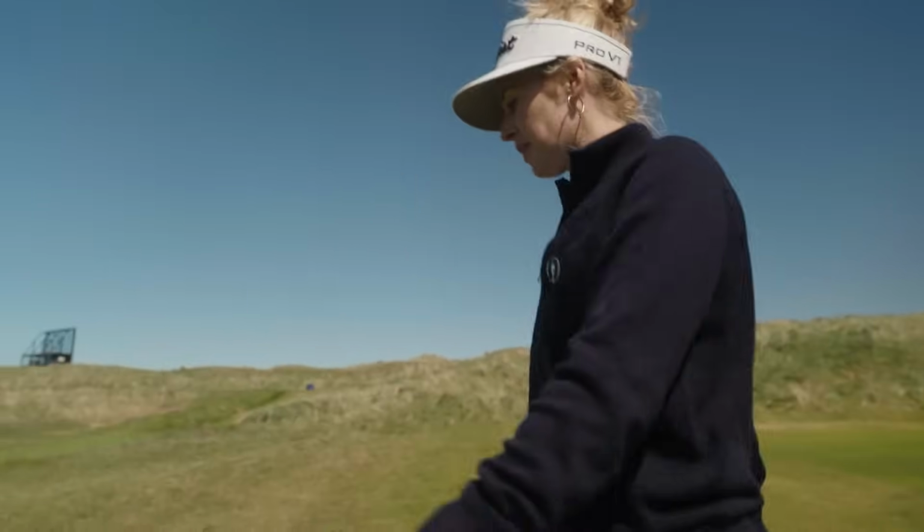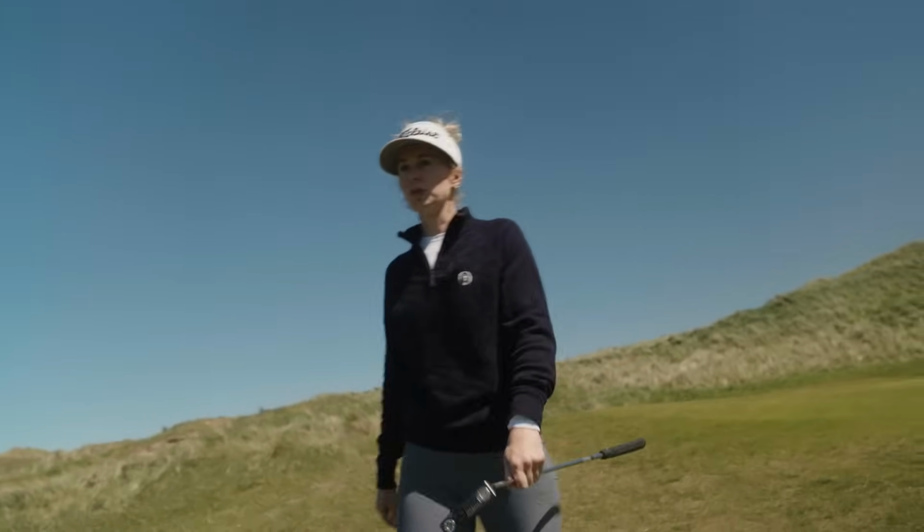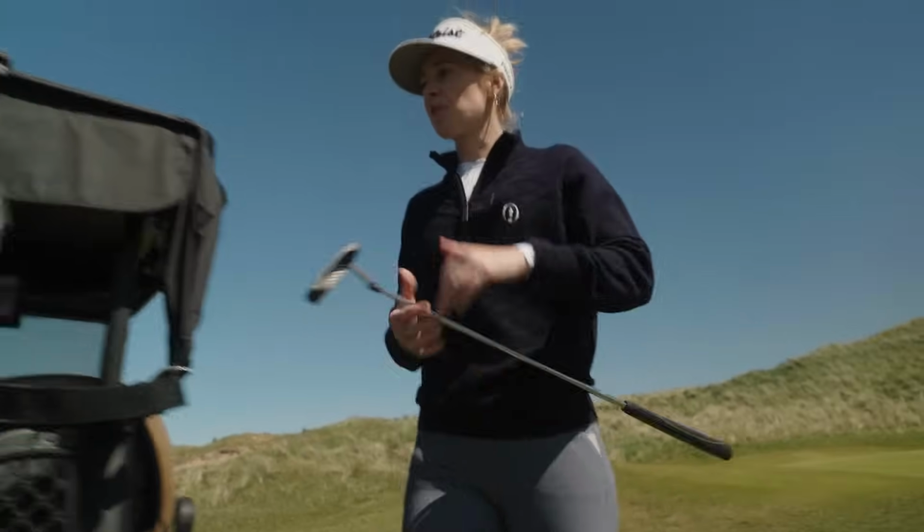You could see though, if you were sharp with your wedge game, like there, my wedge really let me down because I came up so short. But if you were dialed in from 100 yards and in, you could really get a score going out here.